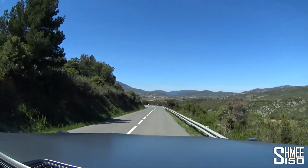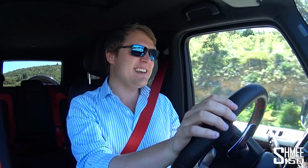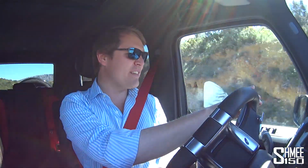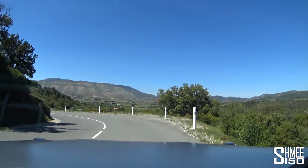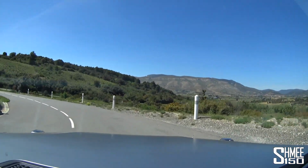Honestly, if you asked me at the beginning, what I was expecting based on the previous car, it was not this. It was not this at all. I feel like this could give some sports cars a run for their money on a road like this. And it's quite easy to be precise and accurate with as well, which is obviously quite important as a car gets larger, but helped by the visibility and the high position.